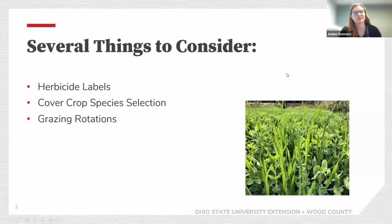There are several things to consider when you're going to use cover crops in your system. Most of the time, if you're using herbicides, you need to consider your herbicide label. You need to know what you're going to apply and how that could affect what cover crop species you're going to choose later in the year. So you need to have an idea of what cover crops you're going to select. And you also need to consider before going into this, are you going to graze any of this? Is there rotational grazing? Are you cutting any of these to be feed later? There are just several things that you have to consider before you just go ahead and plant cover crops.